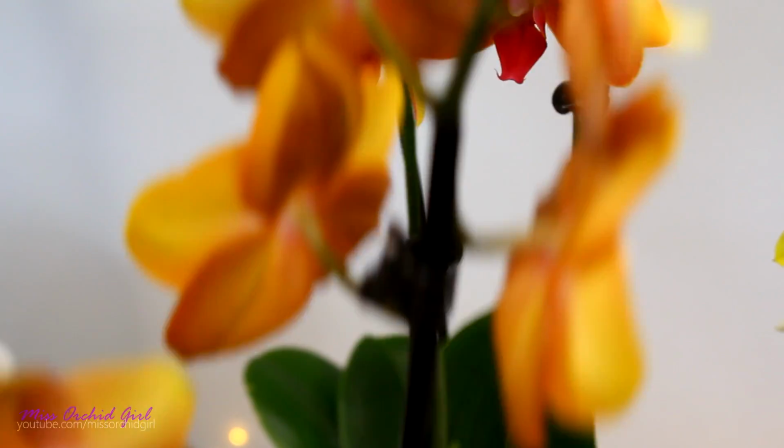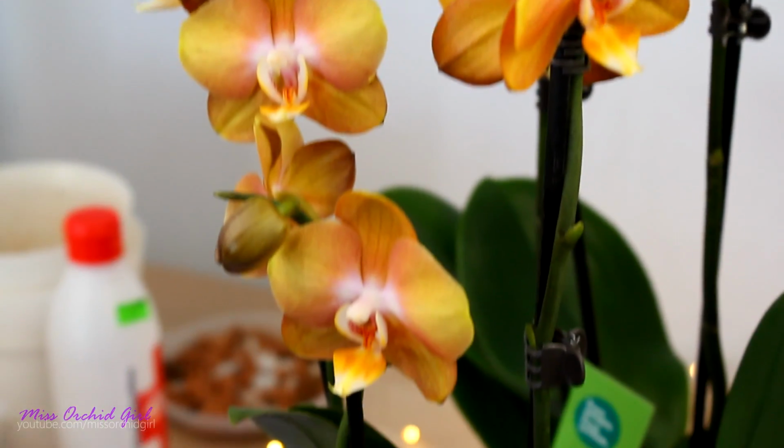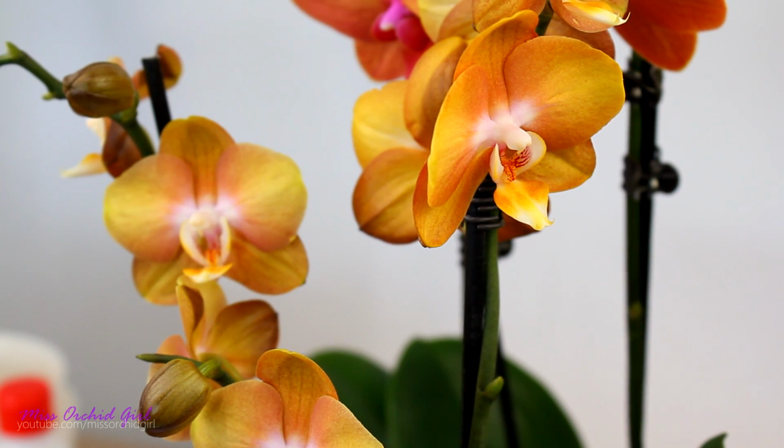But what can I say? I really like it. And it's not like I've seen many of these around. Just look at that color. She's absolutely beautiful. This one has a hint of a fragrance that I cannot really put my finger on.